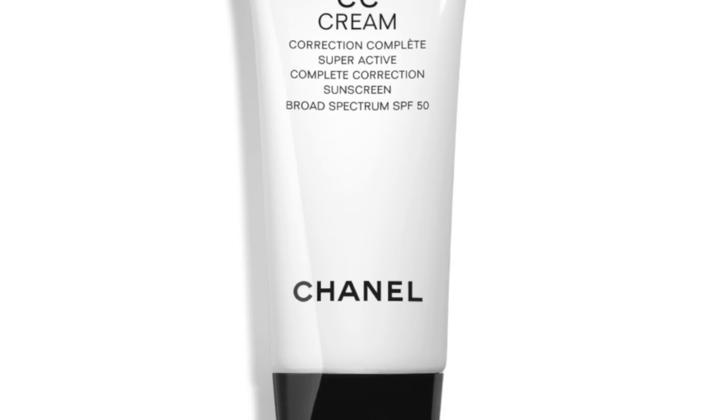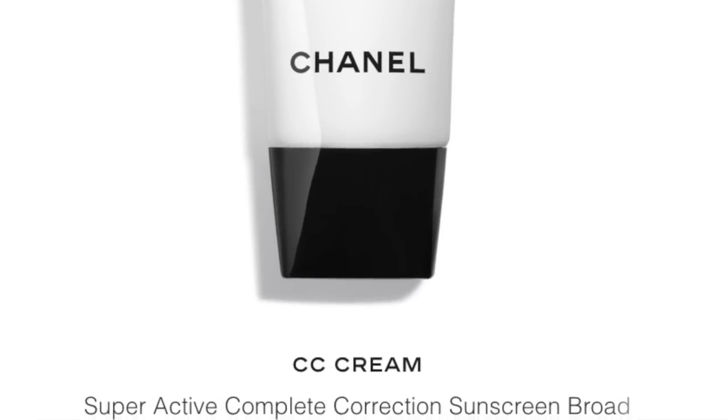Now I have purchased that. I purchased it in the old version as well as the new version. And for some reason, there was something in there that irritated my skin a little bit. So it could have been just that I was trying on too many testing makeup at the time. But I used to love the old formulation of the CC cream.